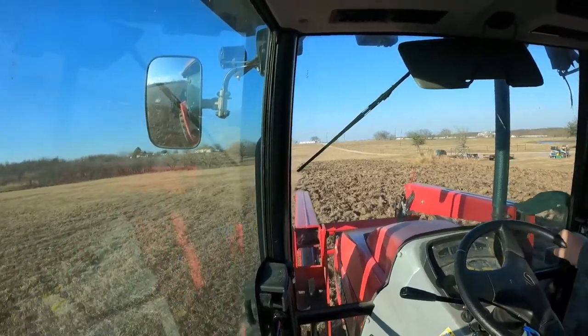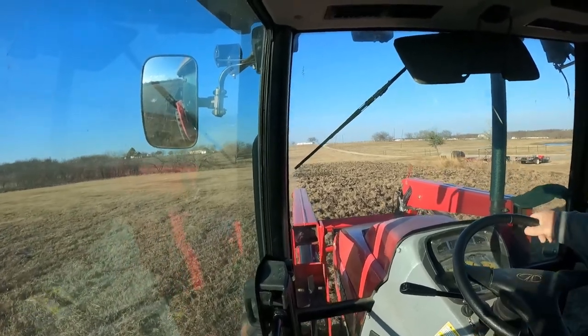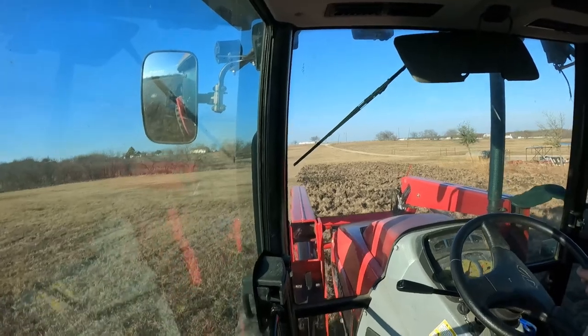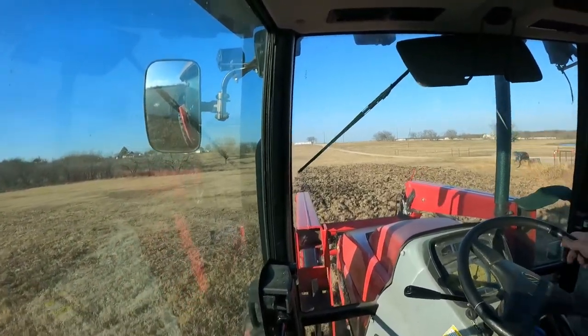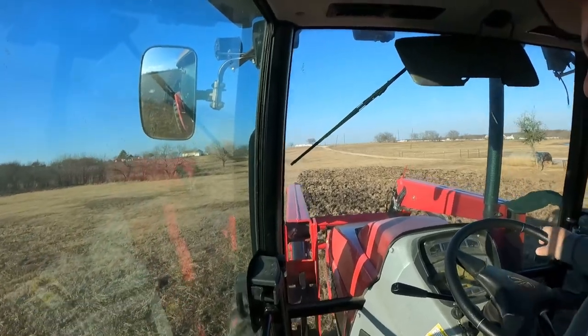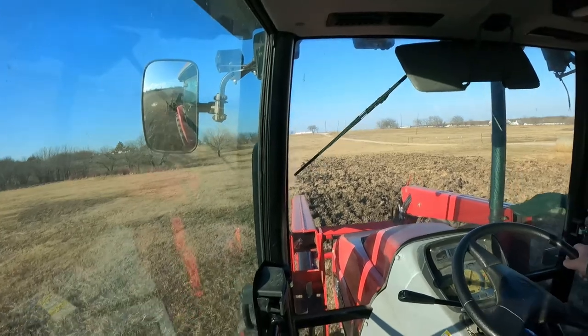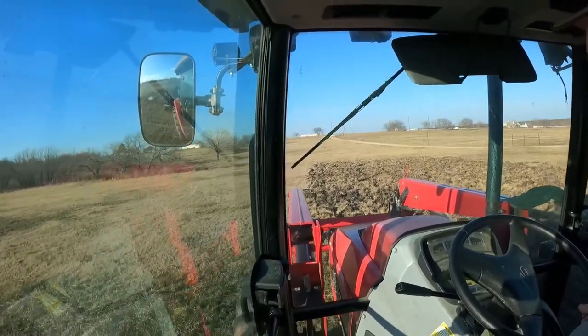But I'm not going very deep. I mean, those tires are my gauge, and I'm going, I don't know, 4 inches maybe. Maybe five, but I know, before you say anything, I am going on my levees here, my terraces. But I'm going to smooth them back out. There's some drainage spots on a few of them that I got to fix.